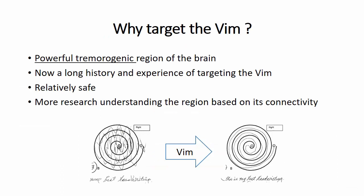Why would we target the VIM? First and most importantly, the VIM is a very powerful region of the brain to control and manage tremor. There's now a long history and experience of over 50 years targeting this region, and it's proven relatively safe with a variety of different procedures, including stimulations, infusions, and lesionings. More recently, there's a lot of work and research underway on the connectivity of the region, which could be used to improve the targeting process and maybe even in a patient-specific manner.